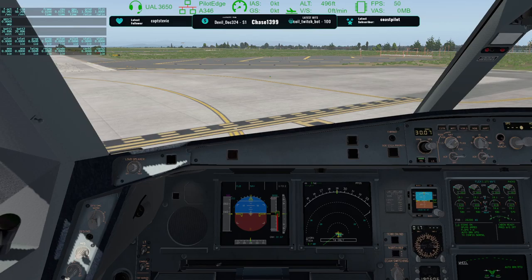Seattle Tower, FedEx 3650 heavy, holding short, 16 left. 3650 heavy, Seattle Tower, runway 16 left, clear for takeoff. 16 left, clear for takeoff, FedEx 3650 heavy.